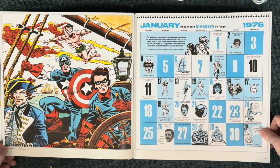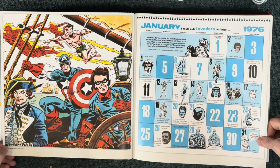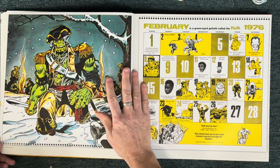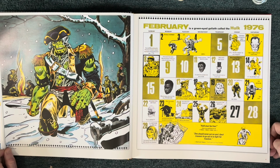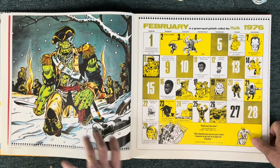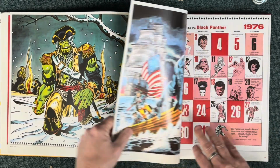Frank Robbins, Frank Giacoia. People are hot and cold on Frank Robbins. I like Frank Robbins' work. Herb Trimpe, look at that. You got the Hulk wearing a freaking powdered wig. Man, I could just look at that forever. To me, this is comics being drawn where you look at it and you see individual style and stuff.